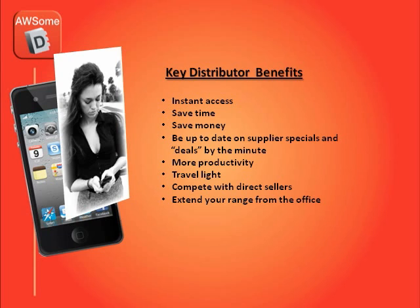Like no other mobility device, it can keep distributors up to date on new products and fresh incentives from their favorite suppliers. Distributors will be more productive by using an iPhone or Android, and coming soon, the AWSome app for tablets and Blackberries. Distributors gain freedom and independence from an office and laptop computer and are able to compete more favorably with direct sellers on the internet.